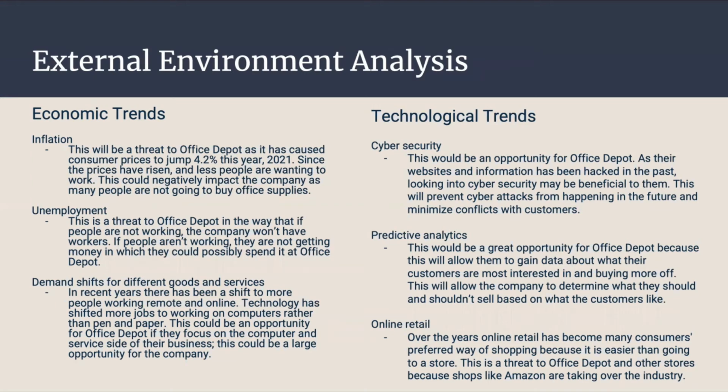Lastly is demand shifts for different goods and services. In recent years, there has been a shift to more people working remote and online. Technology has shifted more jobs to working on computers rather than pen and paper. This could be an opportunity for Office Depot if they focus on the computer and service side of their business. This could be a large opportunity for the company.